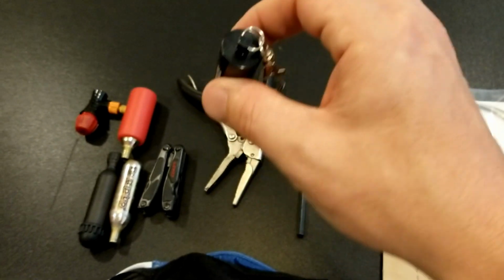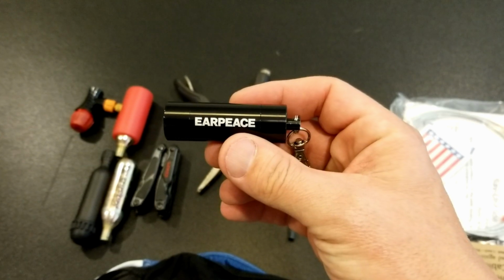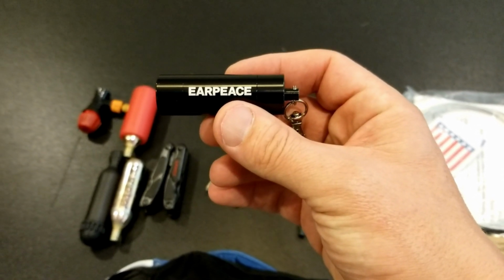Earplugs from Earpiece. These are nice. If you haven't ever seen these guys, check them out. They've got 3 different types of fittings that go inside the earplugs themselves. So check them out. They're kind of cool.